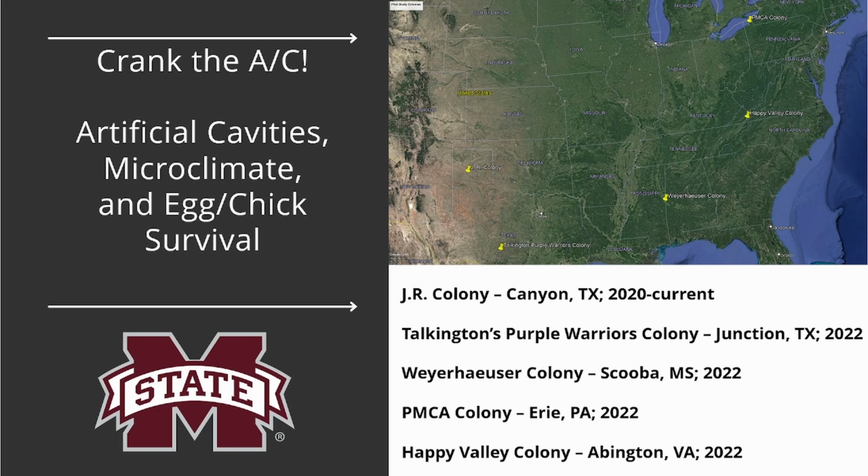In 2022, we expanded the project to the Wallow River Field Station, where the name of the colony is Talkington's Purple Warriors. More on that later. That's my favorite part. Also expanded to Scuba, Mississippi, collaborating with Dr. Scott Rush at Mississippi State University and Dr. Daniel Green with Weyerhaeuser. Expanded to Happy Valley Colony with Chirpy Nest and Mr. Tom Brake, his specially engineered purple martin houses. Mr. Joe Segrist and the wonderful staff at PMCA.